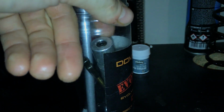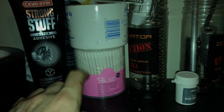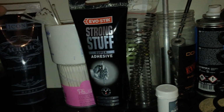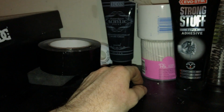That's a spring guide for an A&K M60. Got some gun grease. Numerous cotton buds, which you shouldn't take for granted, they come in handy a lot. Cable ties, small Phillips screws, numerous springs, super strong adhesive which really comes in handy, and you'll see in a minute. Got this crappy acrylic paint, which I recommend you do not buy if you want to paint your airsoft gun. I made that mistake, which I'll show you.